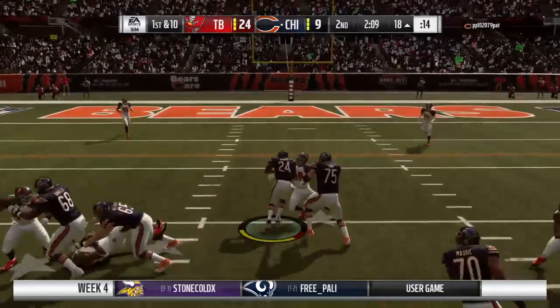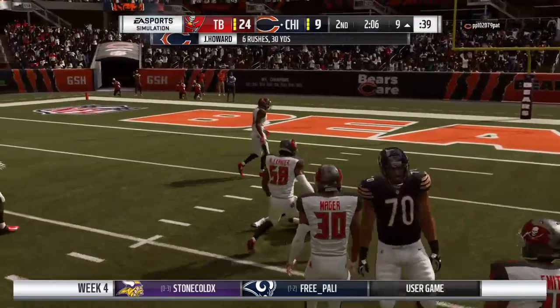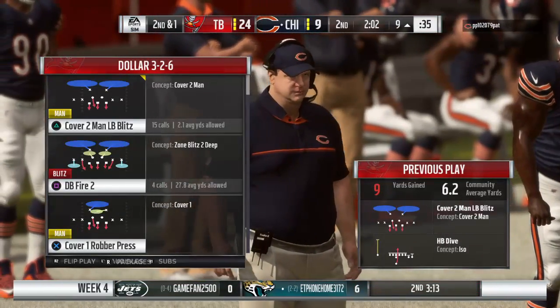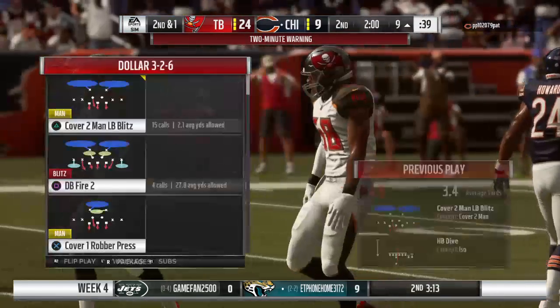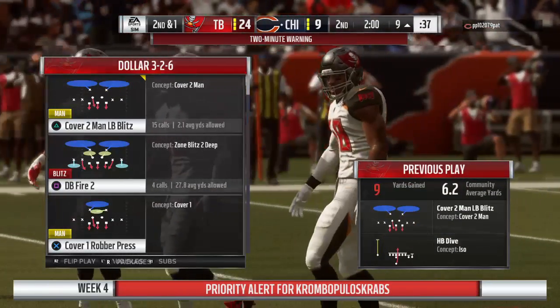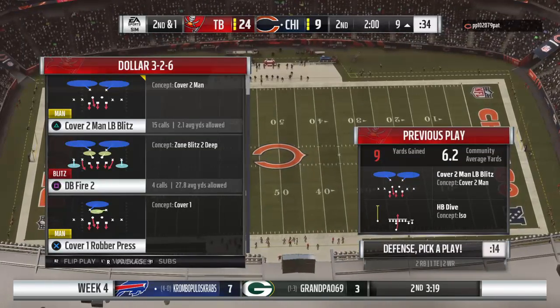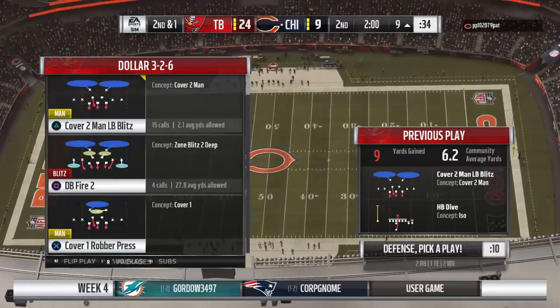On 1st down, they run with Howard. A nice run there, 9 yards, and it'll be 2nd down. Two minutes to play here in the first half. We're back to Soldier Field following this short break.